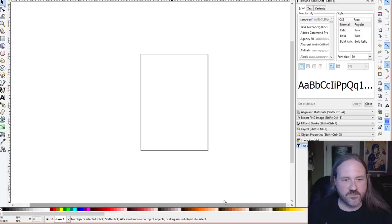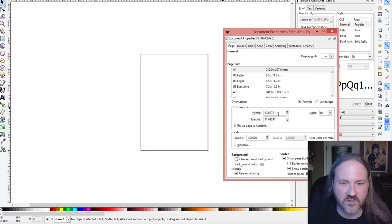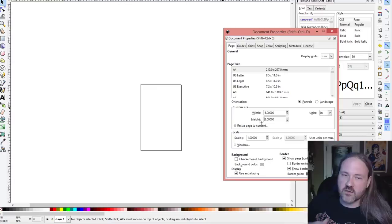Now, the first thing we're going to do is set up the document properties. When you're designing a book cover, the first thing you want to do is make sure you have the right measurements. You don't want to just use the default because this is 8.5 by 11 or so. Actually, it's some weird other one. I think A4 is what they do. Anyway, we're going to do 8 by 5, because for the Writestream, I've been doing 8 by 5. 6 by 9 or 8 by 5 are the two main sizes you want to look at. 8 by 5 is this. 6 by 9 is this.